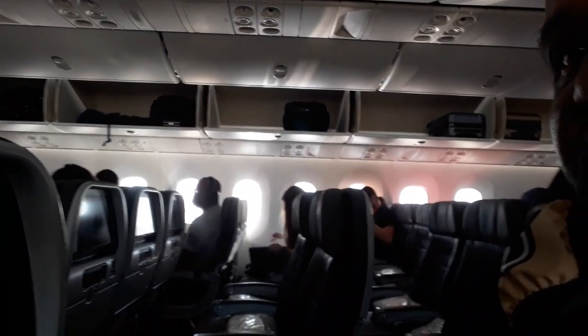Also, I'm gonna say if this works out right, I got 3 seats by myself. Because hopefully the plane ain't too full. As you can see, lots of seats. So, we'll see how this works out.